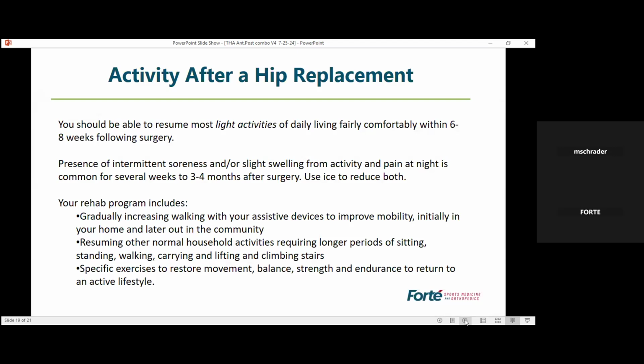Hip activity after surgery. For about everybody, 6 to 8 weeks out of surgery, you're doing a lot of light activities pretty comfortably in your house or outside in the community, maybe short little trips to the store and back. Those get comfortable pretty quickly. Like I said, though, it may be 3 to 4 months before everything feels comfortable.